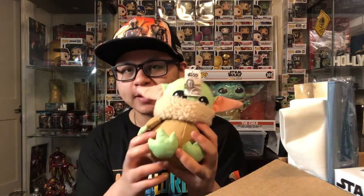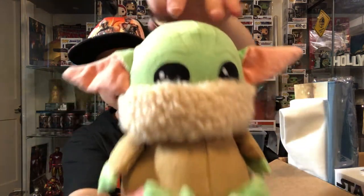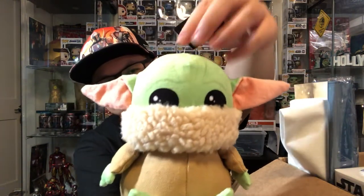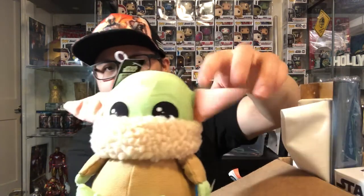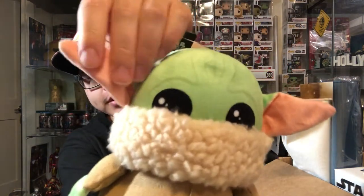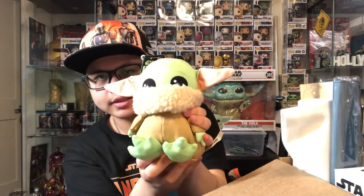So the first item that I got right off the bat when I entered the store was this cute little stuffed Baby Yoda. I found this just right at the front of the store. Really, it's another nice soft squishy. The only thing that annoys me is that there's some kind of plastic in the ears, so you can hear that ruffle. But there's this little guy.